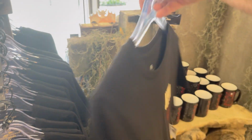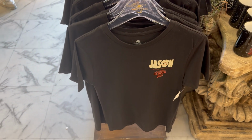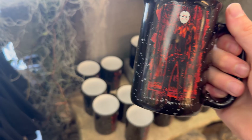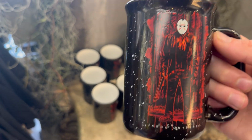I might have to get this when it gets closer to the event. Hopefully they don't sell out, so maybe I'll have to get it in like a week or so. You also have these mugs right here, and this Jason mug matches the t-shirt. Looks very cool, and it is $25. That's a fair price, I guess.